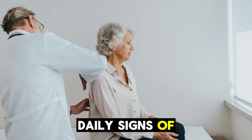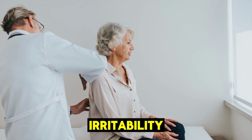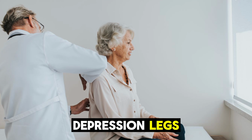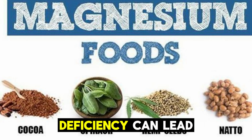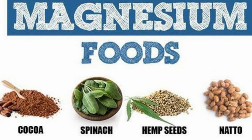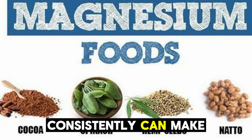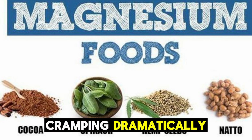Signs of deficiency include leg cramps, muscle spasms, fatigue, abnormal heart rhythms, irritability, and even depression. If you wake up with sore, tight calves or experience sudden muscle lockups when you stretch, magnesium may be the missing link.